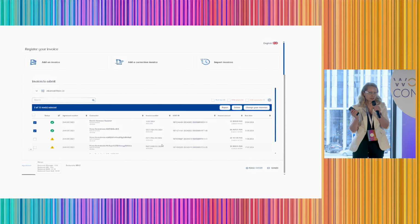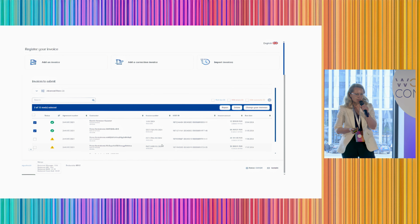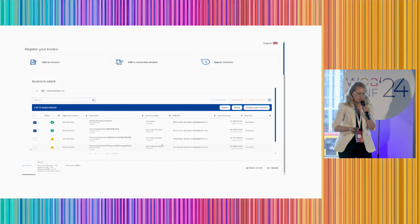So when the client logs into this application, he sees his invoices already on the list. So this can speed up the process. This can reduce manual work. And this is how we can finance those invoices faster, and the client can get his payment sooner.